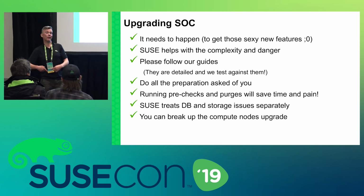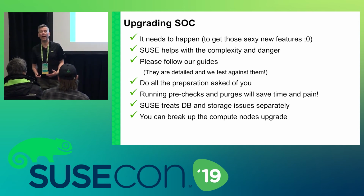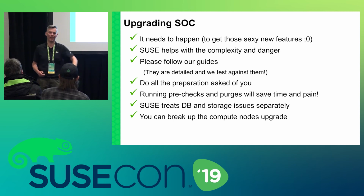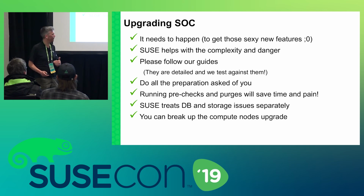Running the pre-checks and clearing out databases and stuff will help you in the overall process. It might seem a bit of an extra effort, but in the long run, it will save you time. And because of that, it will save you worry, because as an operator, I know what it's like. I've been there. While things are working, you're panicking because you're always concerned they're not going to come back. Well, give yourself a break, is what I'm saying.